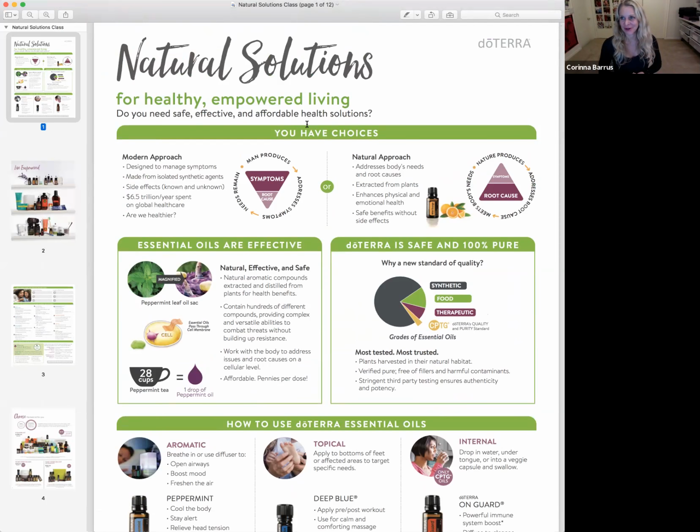So I have a question for you. Would you like to have safer, more effective, and affordable health solutions? Yes, please. So that's really what we're offering with doTERRA. We are going to look at the modern medicine approach and the natural solutions approach. With modern medicine, we know that it's designed to manage symptoms. It's made from isolated synthetic agents. There are known and unknown side effects, and it's a $6.5 trillion a year industry.